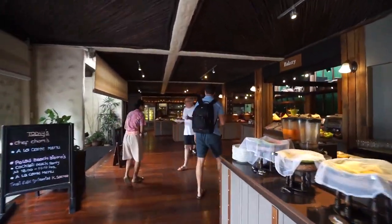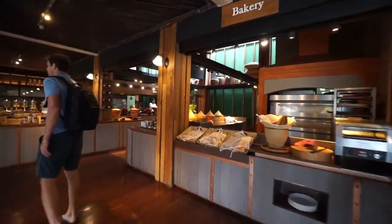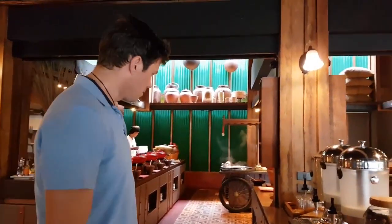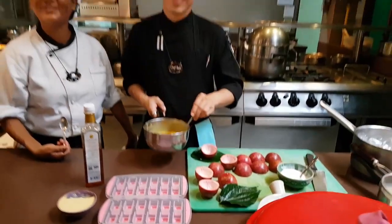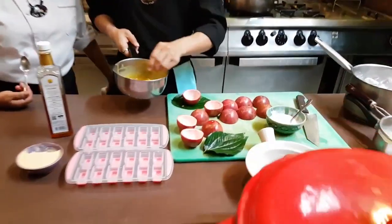Breakfast time. It was very good. Can you take one more of those? Yeah, it was so good. Oh, that American guy seemed to like it. It's homemade soy milk. And I love this section. It's like street food. Yeah, I think passion fruit. Homemade passion fruit ice cream for breakfast.